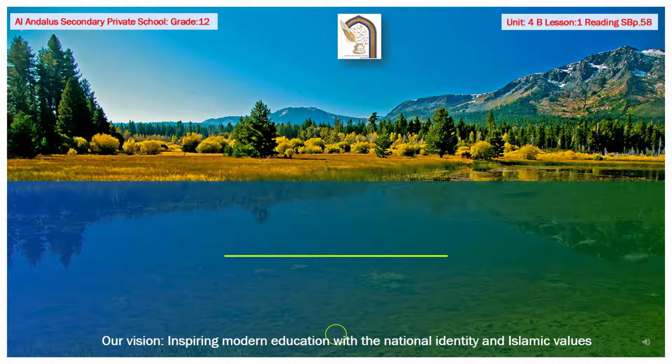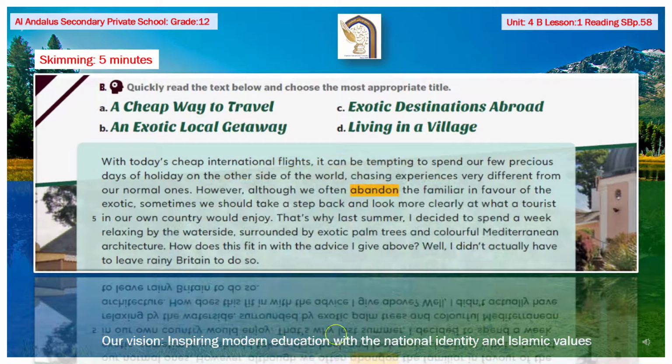Dear students, now we move on to exercise B. As you can see, this is a skimming task. With skimming, you are asked to read the text as quickly as possible, paying no attention to specific meanings of specific vocabulary items, but you are trying to work out the basic idea of the text. This is our question. Quickly read the text below and choose the most appropriate title.